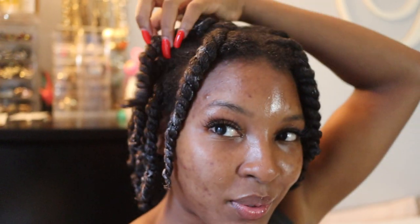So this is unrelated, but I know I'm gonna get questions about my hair. So I'm actually doing this twist up for Saturday.